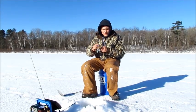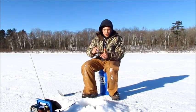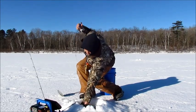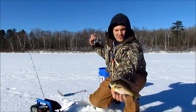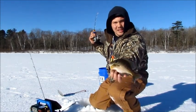That'd be a decent fish, yeah. So I'm out on a small, unfished body of water. Oh, look at that! Oh, look at that gill. See, that's what we're out here to fish. These big gills. I mean, I don't know, he's pushing 9, 9.5, maybe 10.